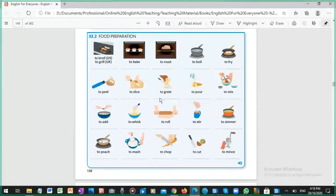Then the next one is to grate some cheese. Well done. Then to pour some milk. And to mix. Then the next one, to add some salt. Well done.